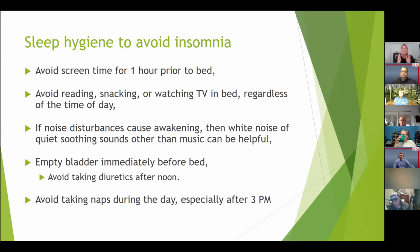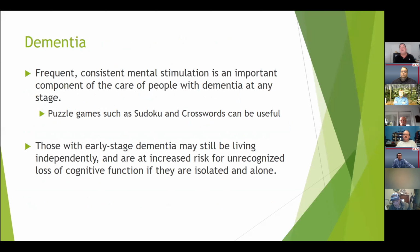The most dangerous thing an elderly patient can do in their own home is to get up to urinate in the middle of the night. Some people, we can't get them to 0 instances, but we want to minimize that as much as we can. And then avoid taking naps during the day, especially after 3 p.m.